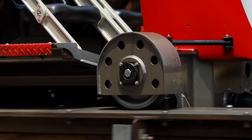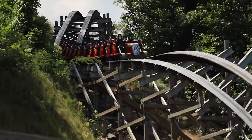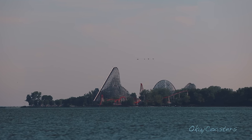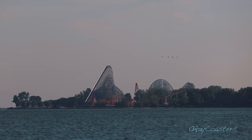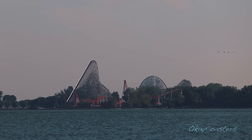RMC was quickly becoming the hottest manufacturer in the game, and Cedar Point seemed to be waiting on the sidelines. What most people didn't realize was that they were about to unveil their greatest masterpiece to date. And what better place to build it than right beside Maverick in Frontier Town?